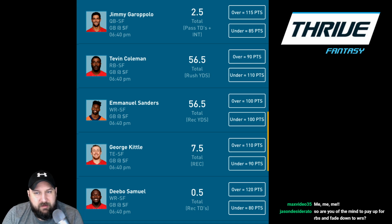Again, they got a bunch of backs here: Mostert, Coleman, Breida. They have a bunch of backs. So 2.5 touchdowns is way up there. I see the over is more of a risky pick if you're thinking 3. If you think this game's going to be a shootout, then that's when you throw Garoppolo in the over. If San Francisco gets up, I can see them just pounding the ball with all these running backs. So I would go the under there. And like you said, I think that's the safer pick, and Thrive Fantasy agrees as well.